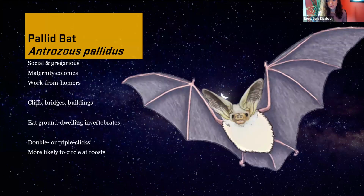Pallid bats almost exclusively feed on ground-dwelling invertebrates such as spiders, centipedes, scorpions, crickets, and ants. They will even run on the ground to chase down their prey. If you see this behavior, please let me know. Bonus points if you get a video.